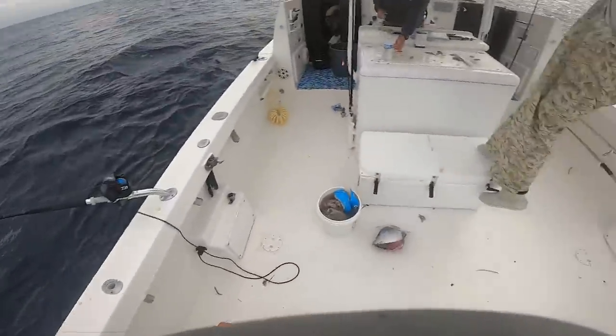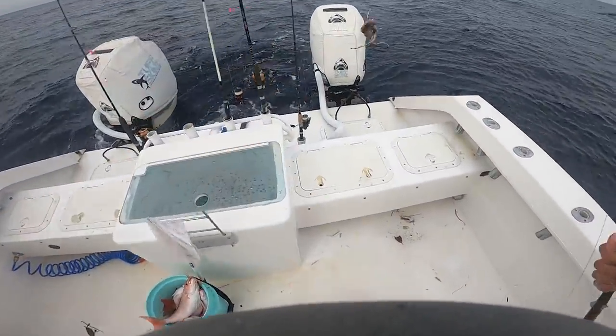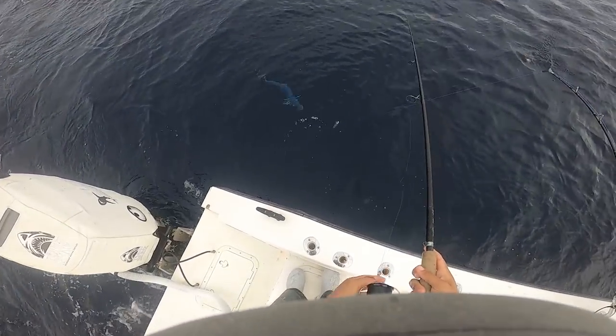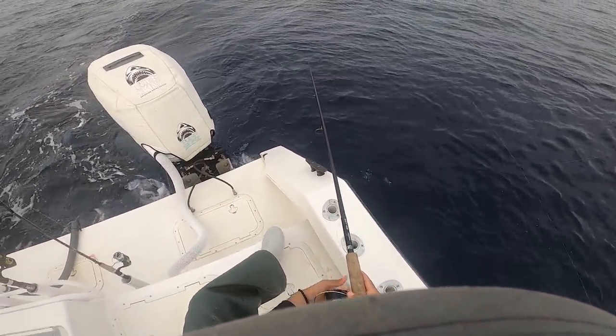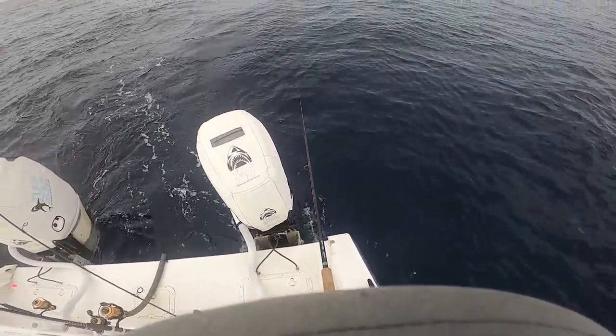Grab me a squid. Here's a piece of squid. I need a full squid. Just take it. Nice fish. There's two of them, three of them, a bunch of them. They're trying to eat my deep drop rig! Wait, let him eat this. He smoked it.